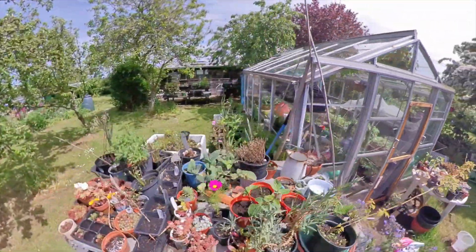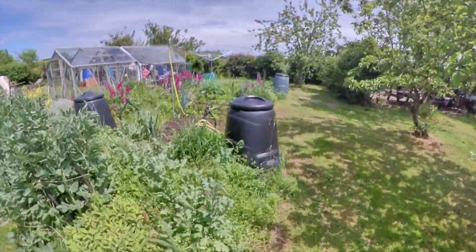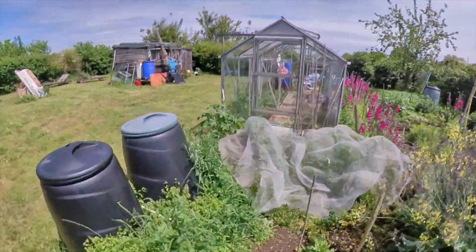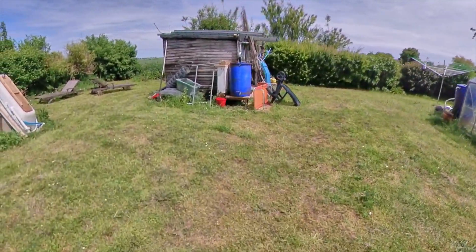Vegetable patch, very big metal frame greenhouse. I did wonder if the metal frames of these would cause a problem with the signal. Another greenhouse, all the way back here.